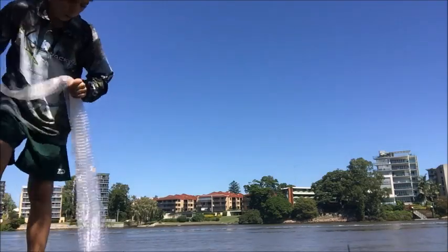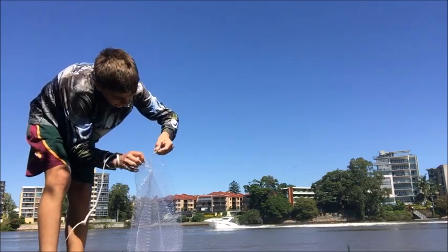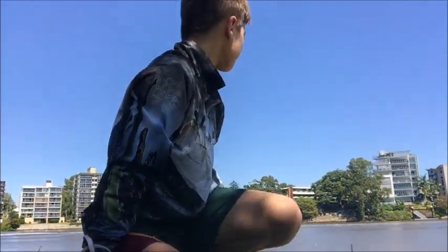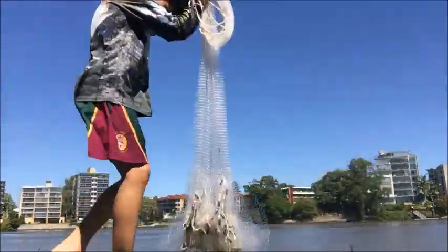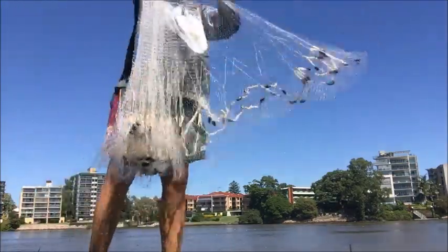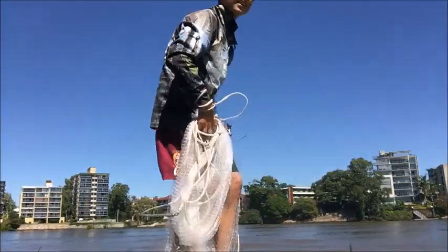I think we've got any prawns. Oh, what a nice weird species in here. Look at that. Isn't that just the prettiest fish? We'll let him go. I think that was either a scat or a batfish, I'm not sure. You can always hear the prawns jumping around in your cast net, but somehow they get out. So you're going to go again.